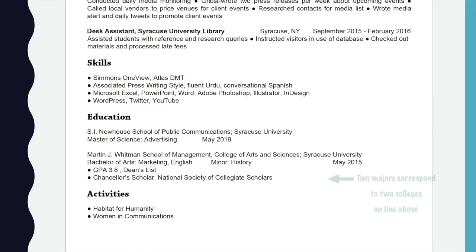Below, this person for undergrad has 2 different colleges listed because they had 2 different majors. Great. They also have some extra information like a GPA, Dean's List, scholarships. That's all optional. You'll notice the scholarships there could go under an honors or an award section, but that's one of those optional sections. You don't have to have it. For the sake of space, it might be more convenient to list it under education because it's academically based. So education is pretty straightforward as well.